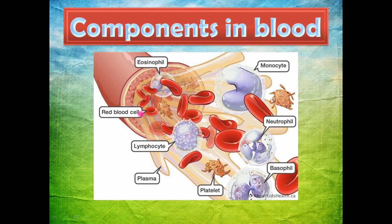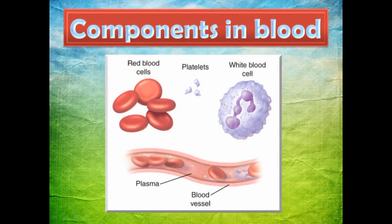They are RBC, red blood cells, and WBC, which differ in structure as well as function. They are eosinophils, monocytes, neutrophils, basophils and lymphocytes. The third type of blood cell is platelets. So blood is composed of different types of blood cells, and the liquid part is called plasma. Here you can see each component in detail. The liquid part is the plasma and the components include RBC, WBC and platelets.